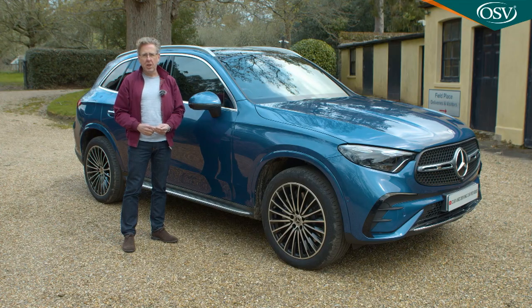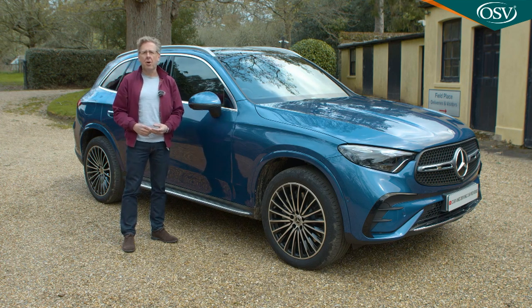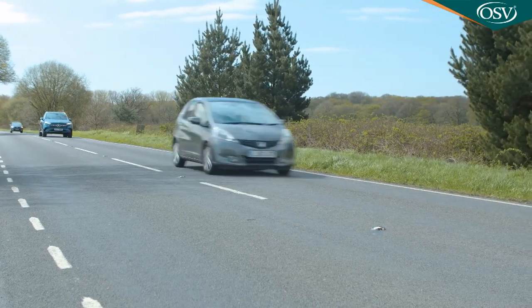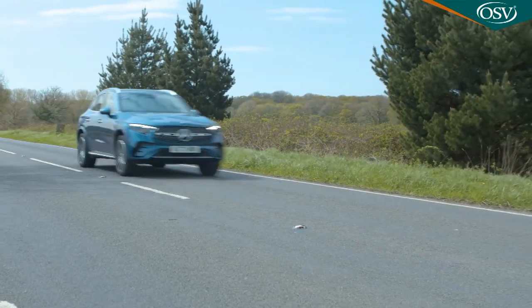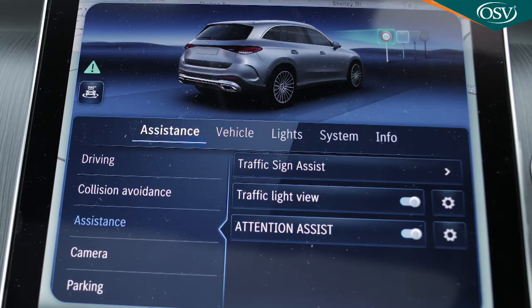The Distronic feature is basically a super advanced adaptive cruise control that automatically regulates your distance to the car in front and can, if necessary, remotely slow the car with up to 50% of stopping power. It also works the active speed limit assist feature that automatically sets the cruise control to speed limit signs as you pass them. It's all very reassuring.